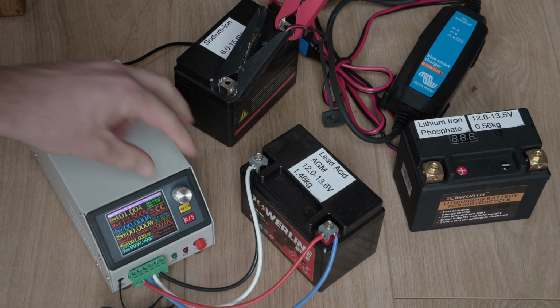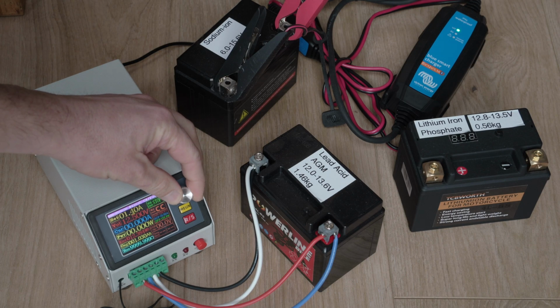Enough of that now. I'm busy setting up the sodium battery investigation and building that scale model.